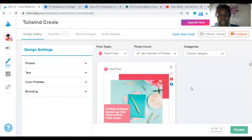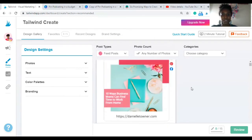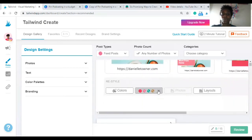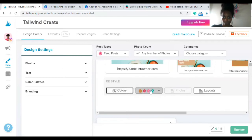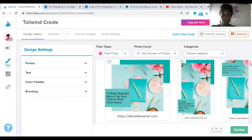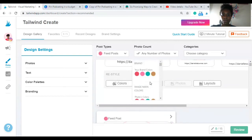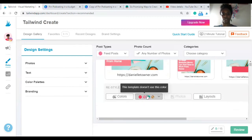And that's it. They have several different kinds of these posts that you created for your feed posts. And you can edit or restyle these. You have this style as a post and you have it as a story and as a Pinterest pin all at one time. So we can restyle this post. Template doesn't use this color. Okay, so I chose to use just the pink color.